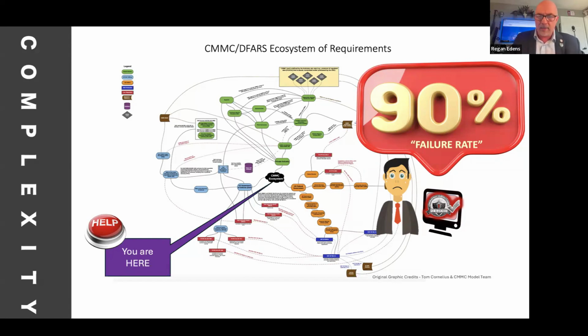So the reality is that there is a tsunami of failure, okay, which is hidden and based on what the DoD typifies as the failure to understand requirements and the failure to have the appropriate, adequate, and sufficient evidence. So that should represent to you that this is very complex.